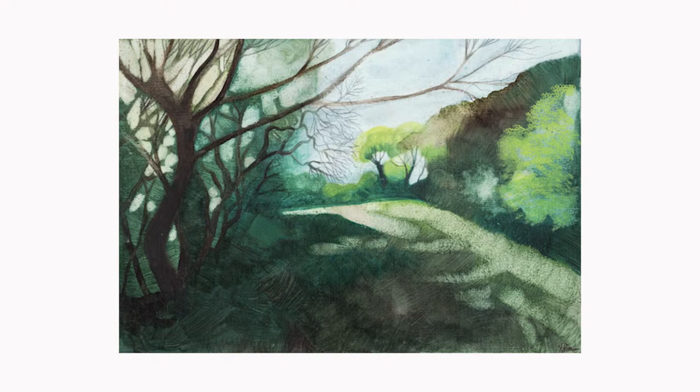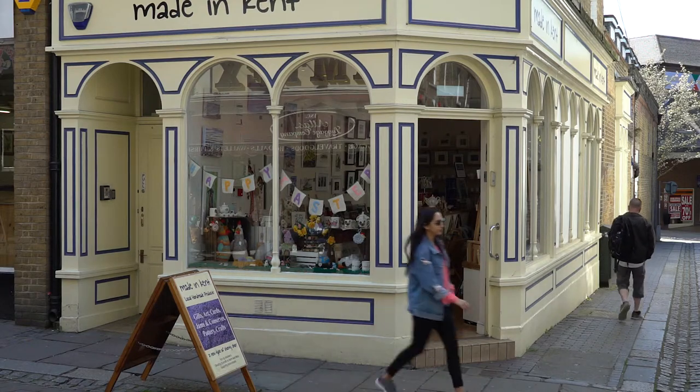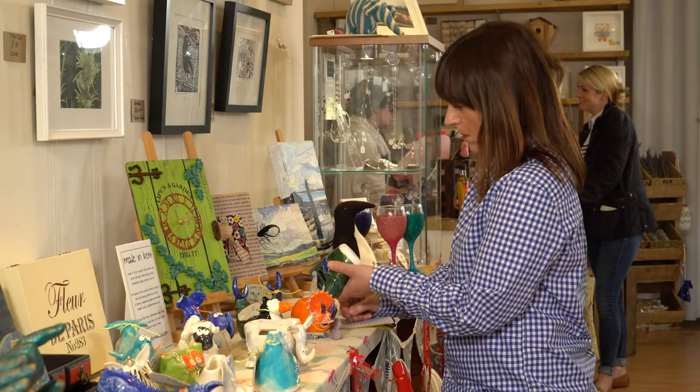Peninsula. I first heard about the Made in Kent shop when I was doing a mind course in Dartford, and one of my friends on the course was working there, volunteering there, and said it was really good. And I thought, that sounds really interesting. So I asked Emma and she was able to give me an interview, and then I was able to start volunteering once a week and one Saturday every month at Made in Kent.